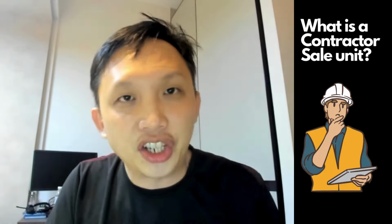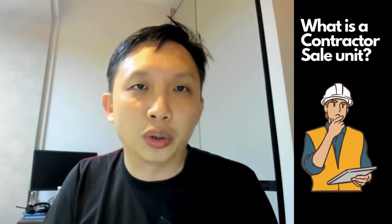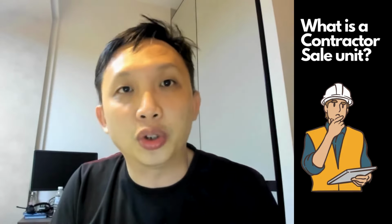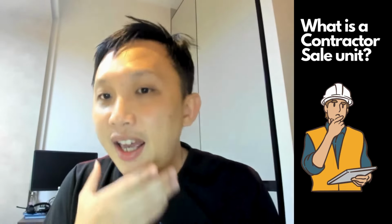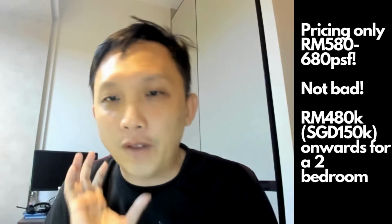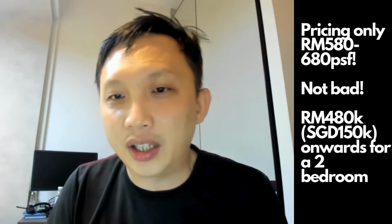How do they get these units? Because last time the developer, instead of paying them cash, paid the contractor in property. So now the contractor is holding on to a number of these properties in Macrolink, and they want to sell. Normally the contractor will sell the price cheaper because the contractor wants cash, he doesn't want to hold the property anymore. So the contractor will sell at a decent price. And this price, we are looking at around 580 to 600 plus ringgit per square foot. Again, very good value. At this price, I think the contractor is selling at maybe cost price.